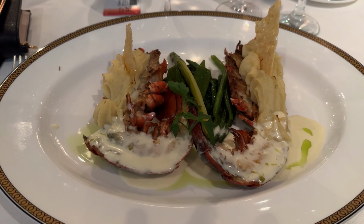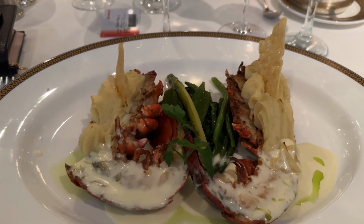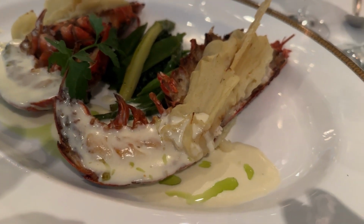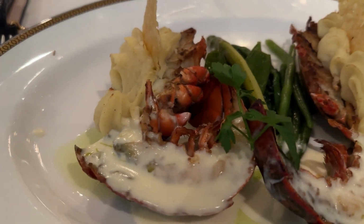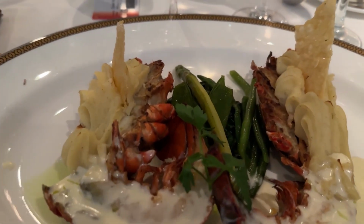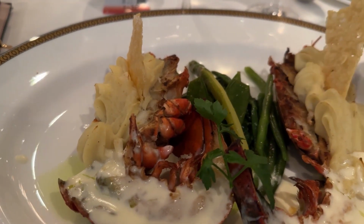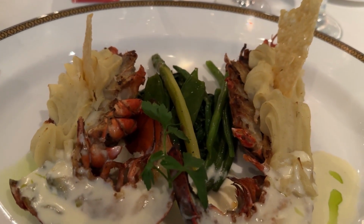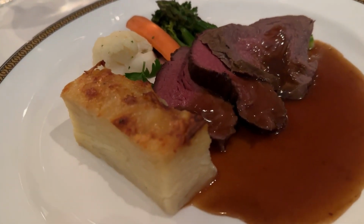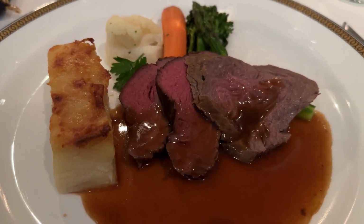John and I both ordered the lobster and the Chateaubriand. And this is the lobster. Looks lovely. It's interesting. This is potato. I see. Okay, we'll be back. And here is the Chateaubriand with an au gratin potato. Looks very good. We'll be back.